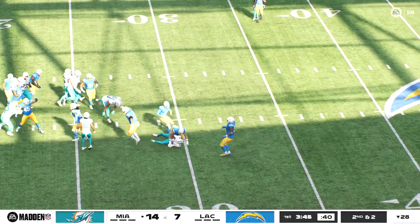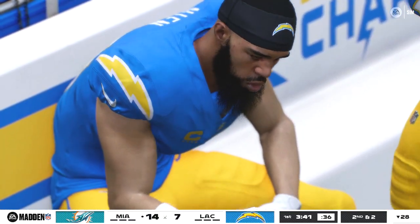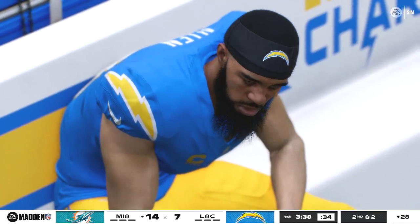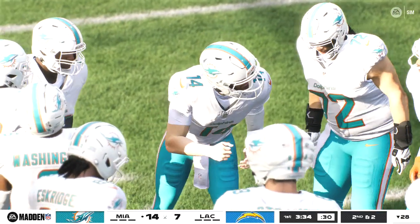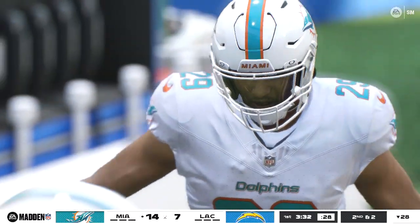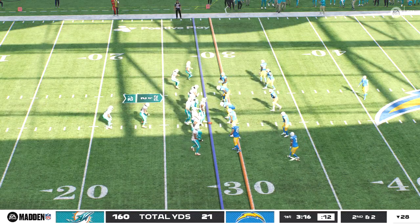This is H.N. And a nice run there. He'll get 8 to the 28-yard line. Brought down at the 28-yard line. It's a gain of 8. Brings up 2nd and 2. Here's 2nd and 2.